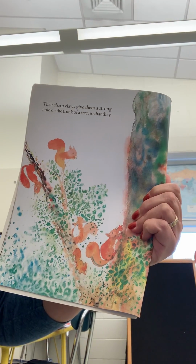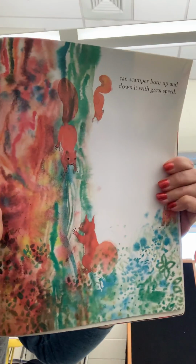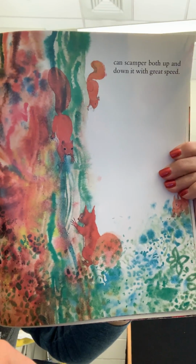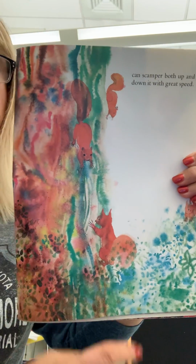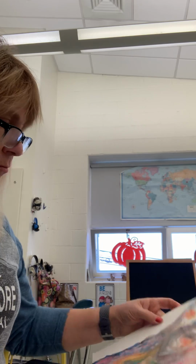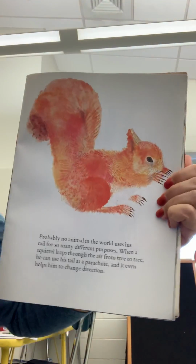Their sharp claws give them a strong hold on the trunk of a tree so that they can scamper both up and down with great speed. Okay, so I've seen squirrels go down the trees face first, go up the trees, jump from tree to tree. They have strong legs and they have sharp claws. See them up in the tree? How cute.